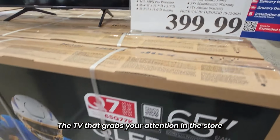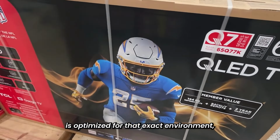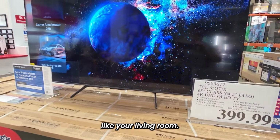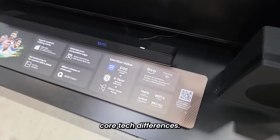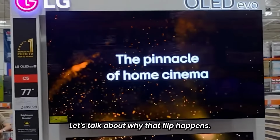The real kicker is that first impressions are engineered, not neutral. The TV that grabs your attention in the store is optimized for that exact environment, and that environment is nothing like your living room. Verdict. QLED wins in-store. Kill the overheads and it flips. Core tech differences. Let's talk about why that flip happens.